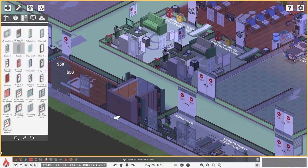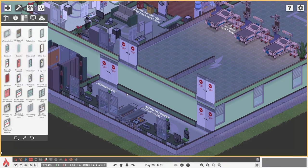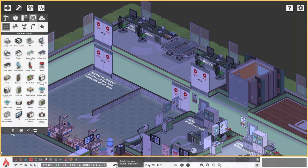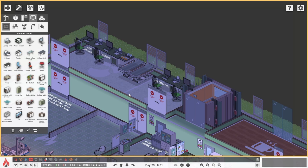Yeah, that'll look quite nice. I like that. Right, so that room is done, although it is a bit boring, but it's finished. Do you want to give them a radio? Can we give them something else? It's a very drab room over there, isn't it? They need something over here.